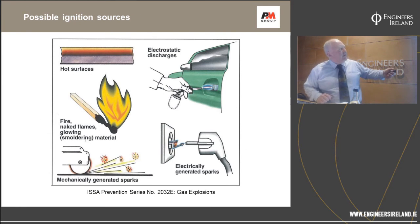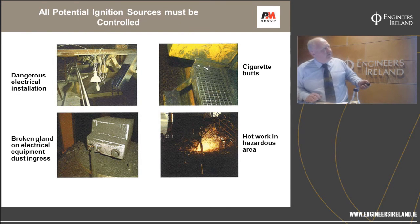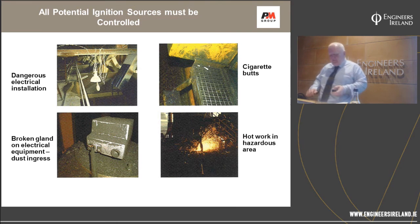They're the key ones: the hot surfaces, the electrostatic discharges, the flames, the electrical connections, and the mechanically generated sparks. Okay, and some pretty pictures, horror stories: lights being shoved down into vessels to have a look to see what the level of powder is, cigarette butts, layers coming apart, none of this 3 years inspection to IEC, somebody doing a bit of welding where they shouldn't be doing.